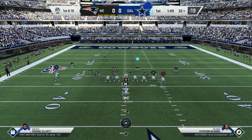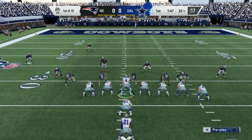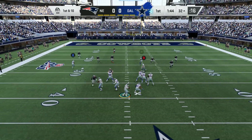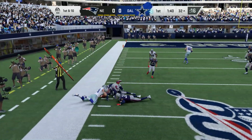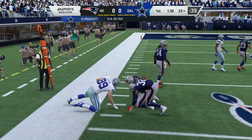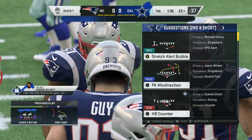Well, I want you to know, I listened to you yesterday when we were watching film. You said write down the word vision for him. It was on display there, wasn't it? It certainly was because he allows the blocks to set up in front of him. And if that continues, it'll be a long afternoon for those guys trying to play some defense.